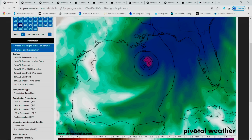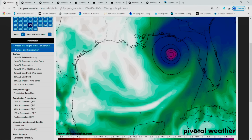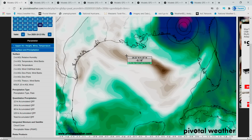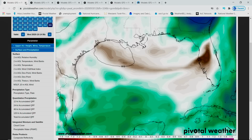252 hours, it gets stronger, starts pushing it east. It gets way stronger back here. Matter of fact, this gets so strong there's no way it's going to come back. So I do not show Texas has a problem. I see that most of Louisiana would not have a problem either. Maybe southern as far as some winds.